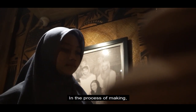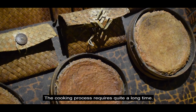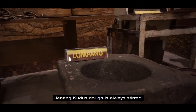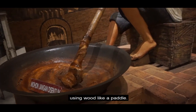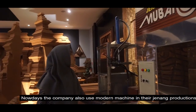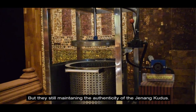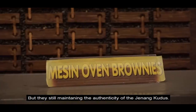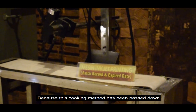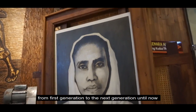In the process of making, Jenang Kudus is cooked using a large skillet. The cooking process requires quite a long time. Jenang Kudus dough is always stirred using a wooden paddle. Nowadays, the company also uses modern machines in their Jenang production, but they still maintain the authenticity of Jenang Kudus, because this cooking method has been passed down from generation to generation until now.